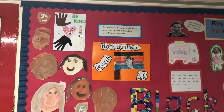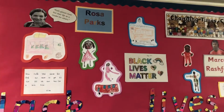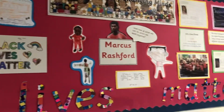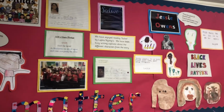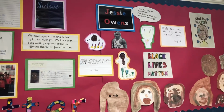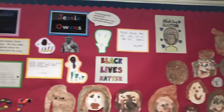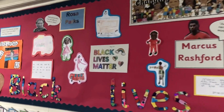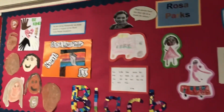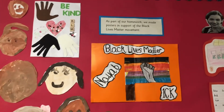So these are some of the beautiful pieces children made for homework, and then we've got some work on Rosa Parks, and we learned about Marcus Rashford. So we've been learning about inspirational black individuals who've done great things for the world, and we learned about Jesse Owens, and we did pictures of ourselves, and it was a really, really successful project. I think the children all really, really enjoyed it. So we hope that they've told you about it at home, and thank you so much for all the wonderful, wonderful posters that you did as part of their homework. They're absolutely amazing. We're back in the classroom.